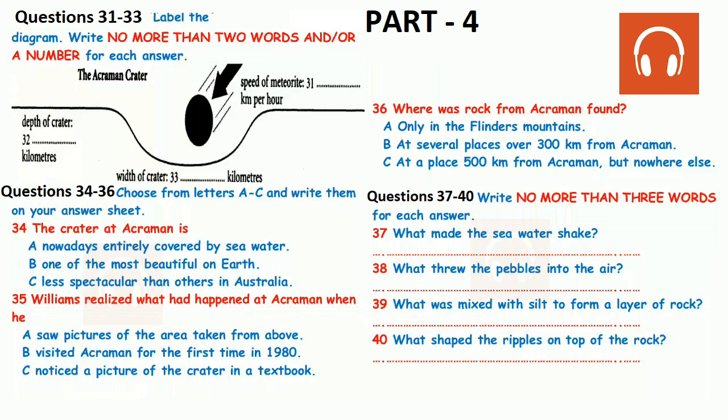Comparing samples, Gostin and Williams found that their rocks were identical. The red rock in the Flinders Ranges had been blasted there from Acraman. Later, the same material turned up at sites 500 kilometres from Acraman. Everywhere, the bands of fragments showed the same structure. Coarse pebbles at the bottom, then a cocktail of silt and sand, then layers of increasingly fine sand, distorted on top into a wavy, scalloped pattern.